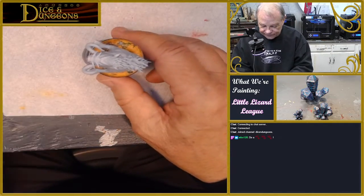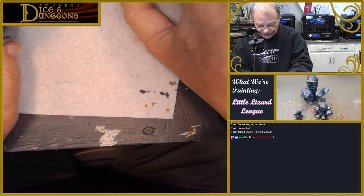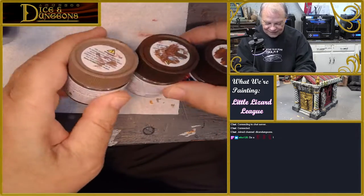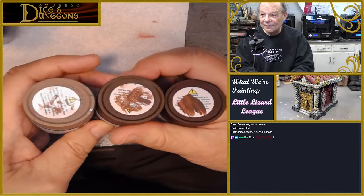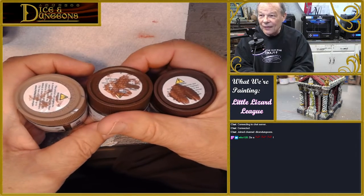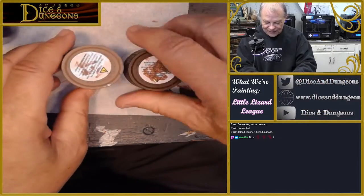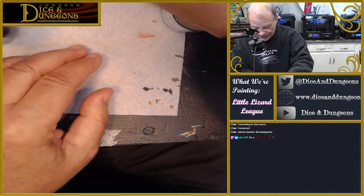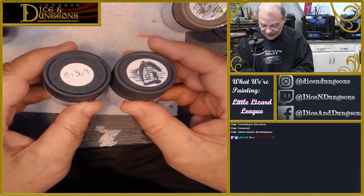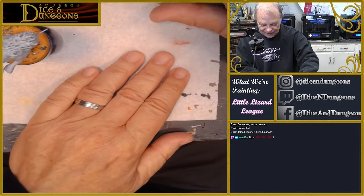But, yeah. So what I've got here is this really exciting collection of three brown colors. Light, medium, and dark brown. So I'm going to go from the bottom to the top, trying to make the demarcation lines a little fuzzy, because that's how it should be. And then I've got dark gray and black that I'm going to use for the tips of the hackles on the back. So, yeah, we're going to see brown.